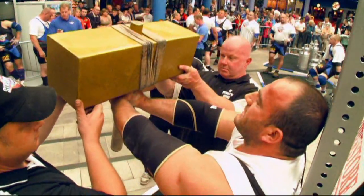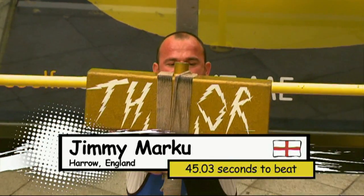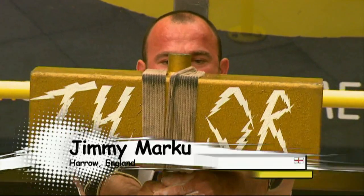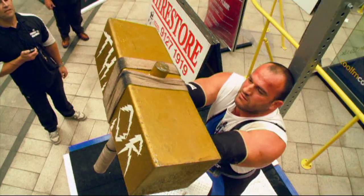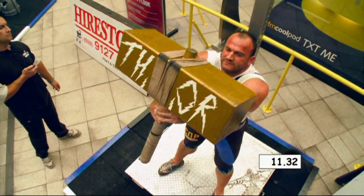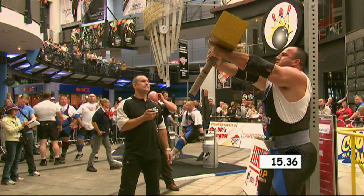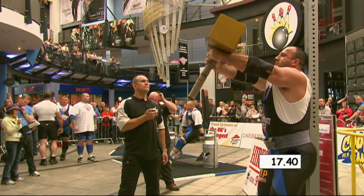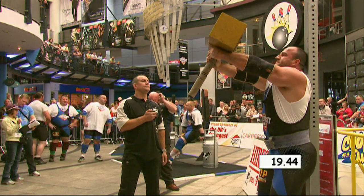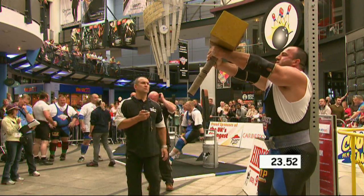Well, Jimmy Marcoux, time starts now. You've got 45.03 to beat on this. Remember, he was 2nd in the final last year, and it's going to be very tight in this group of 6 to find the top 4. There are only a couple of points between the bottom 3, and Jimmy Marcoux is in 4th place at the moment, but must hold his form. He's going to have to work a bit to stay in.